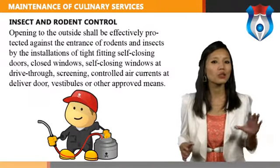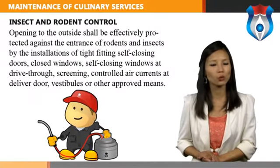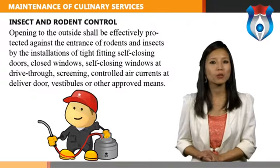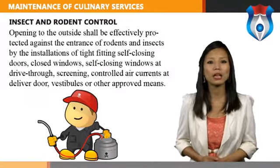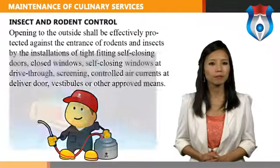Insect and rodent control. Openings to the outside shall be effectively protected against the entrance of rodents and insects by the installation of tight-fitting self-closing doors, closed windows, self-closing windows at drive-through, screening, control of air currents at delivery door, vestibules or other approved means. Screening for windows, doors, skylights, transoms, intake air ducts and other openings to the outside shall be tight-fitting and free of breaks in the screening material.